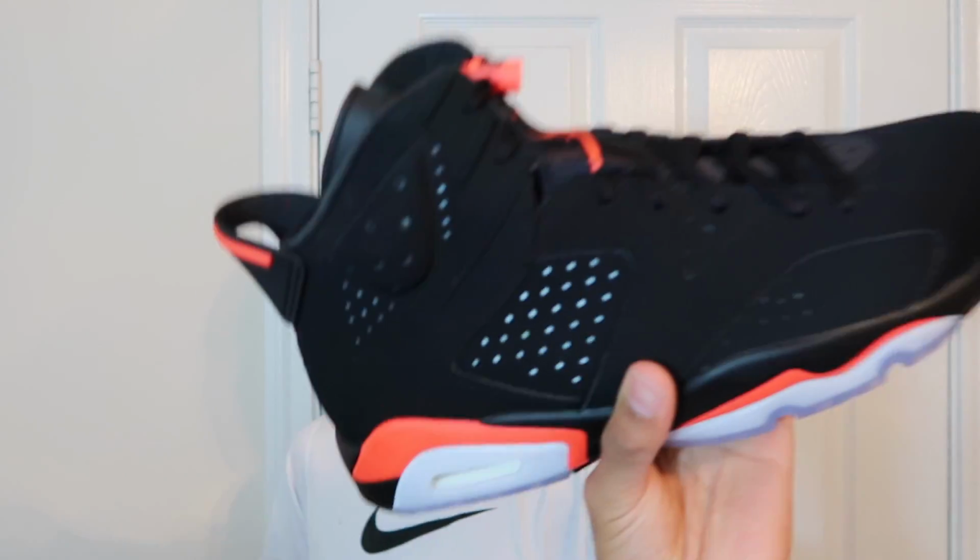They said Air Jordan 6 just dropped. I jumped up off the couch. I'm trying to get on the sneakers app. It's freezing and everything, but I was able to get through, which is super duper nice. And here they are, right here.